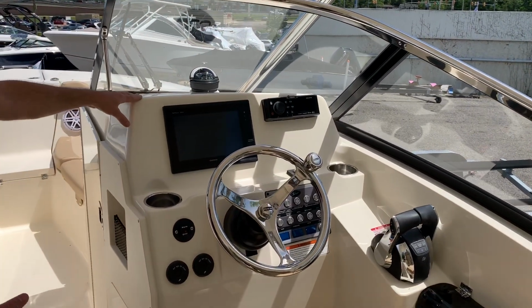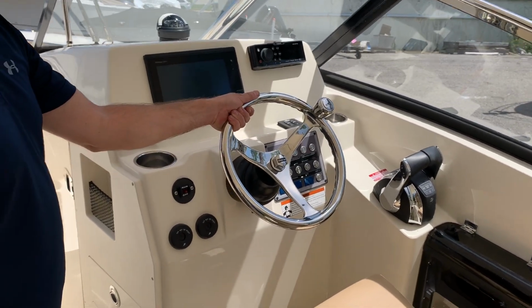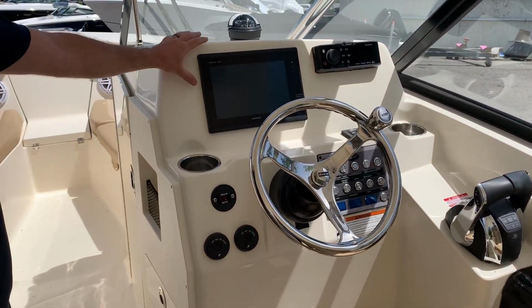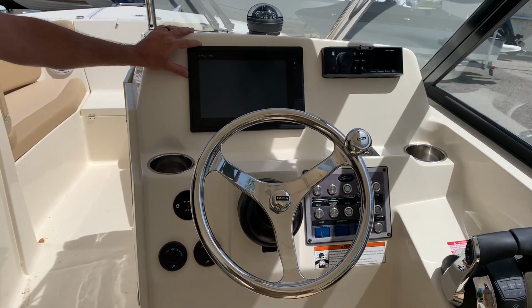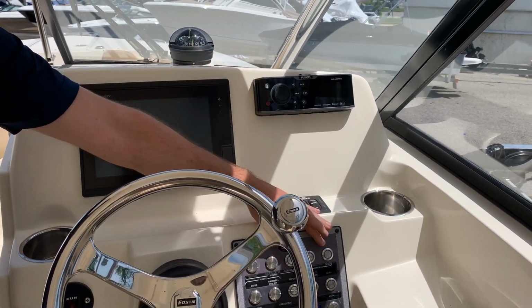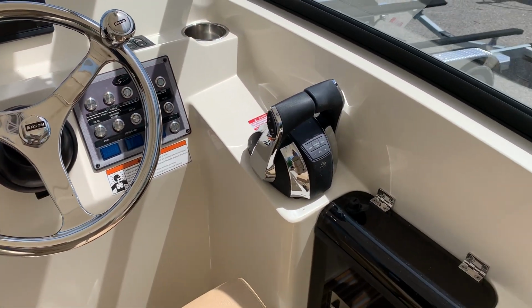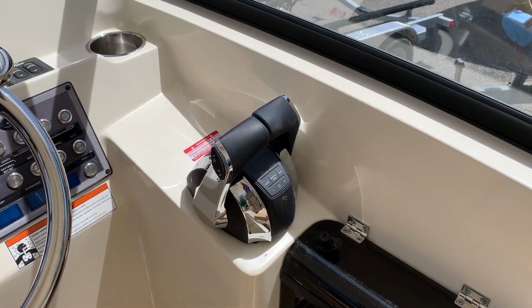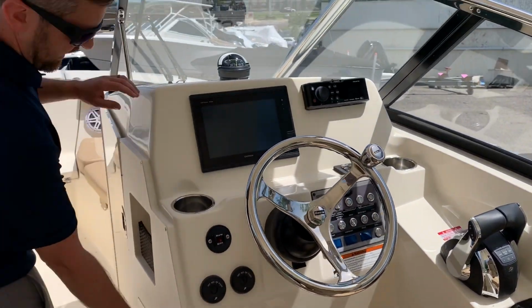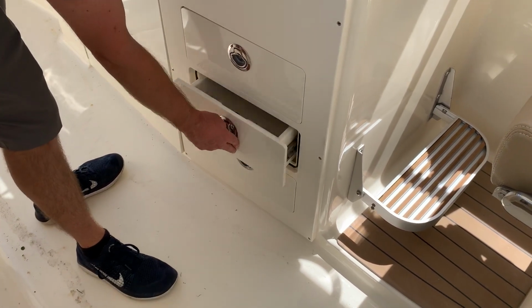At the helm, you have a stainless steel wheel with rubber grips in the back, Garmin touchscreen, Fusion stereo system, Halo switching, and your digital throttles. You have a little more access with tackle storage in the helm area here.